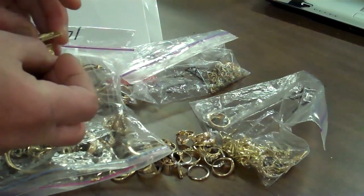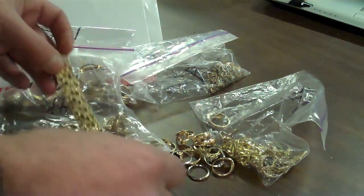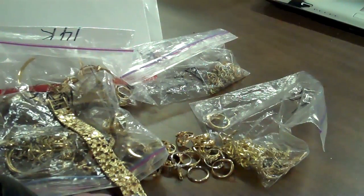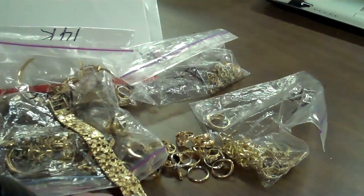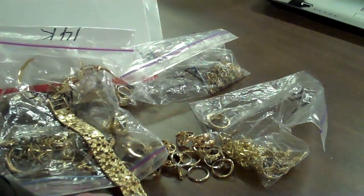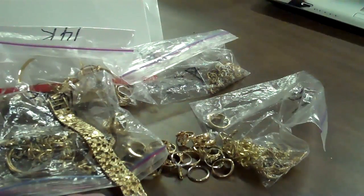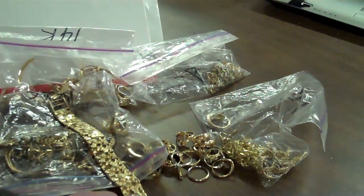Then the next thing is, if it's just Joe Public coming in with a couple of wedding bands or whatever he would commonly have, then if I see a file mark on an item, well, that's a big red flag. If you see a file mark on something, there's a good chance you want to get your acid out and give it a good test.